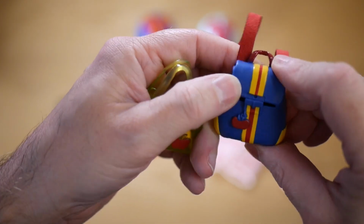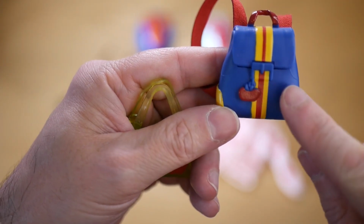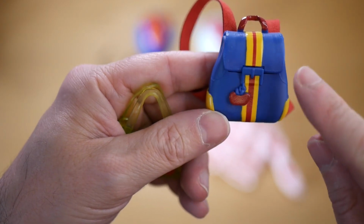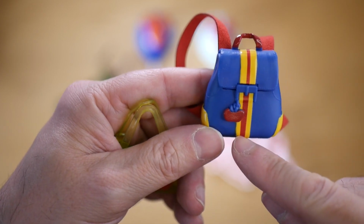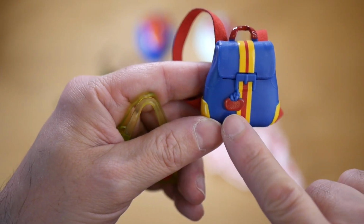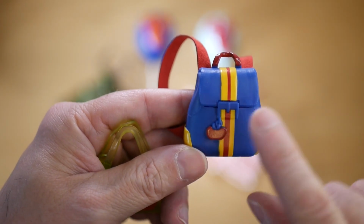It just kind of clips shut. It's quite nicely done. Obviously, the main colour is blue. There is moulded detail on there, but there is also quite a lot of painted detail as well. We've got the stripe down the front, we've got a buckle there, we've got an apple hanging from the sort of charm there.